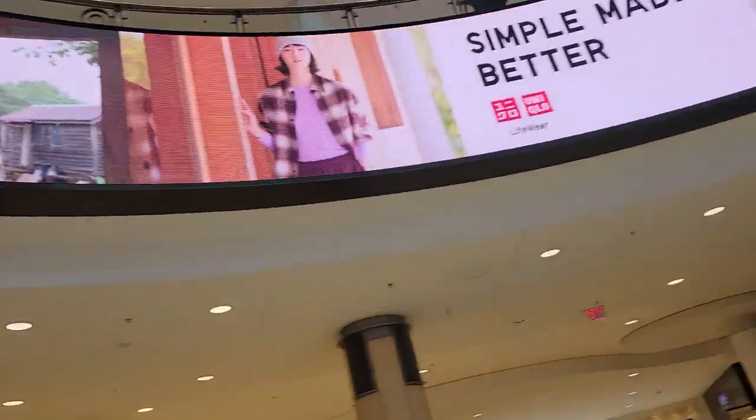This is the center of the mall, and it definitely is a really cool place to be.